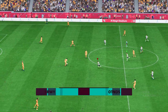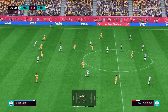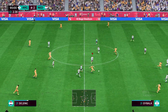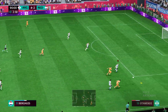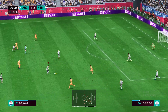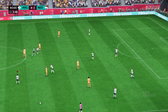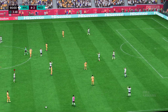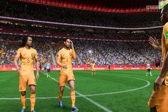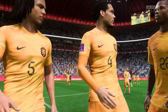So the current scoreline, 4-2. Steven Berghaus. And it's over now. Argentina will be in the semi-finals. Well, that was an excellent game, and they were brilliant going forward. They really were. But they were slow to react when they lost possession, and that's something they need to improve upon in the next round.